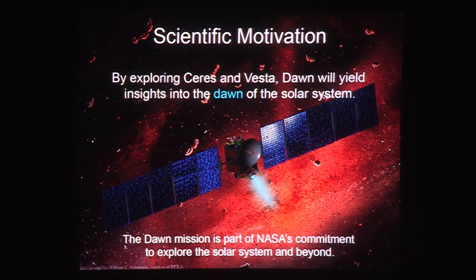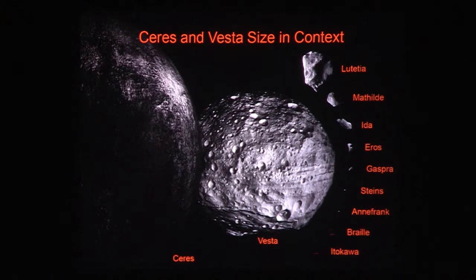So basically, when we are exploring Vesta and Ceres, we're getting insights into the dawn of the solar system, and that's what the Dawn mission is all about. So here are those protoplanets in reference to the largest asteroids out in the asteroid belt, and you can see they are quite different size objects. They are big, and as I'll show, they have interior structure. These are pretty much just rocks there.